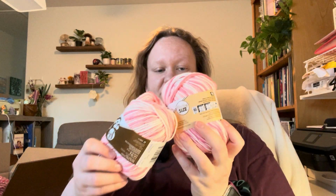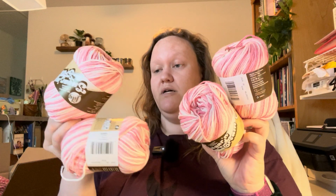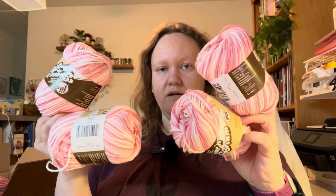And then Lily Sugar and Cream comes in super size ombres, but the ombres are smaller packages, less yardage. So it takes more of them to make a bag. So this is strawberry. I've used this color before for something else, like washcloths, I think. So it's a little more of an expensive bag, but I love the colors.